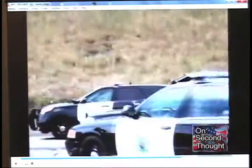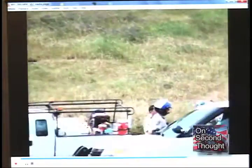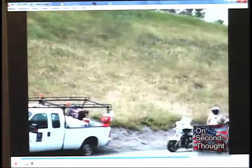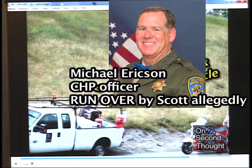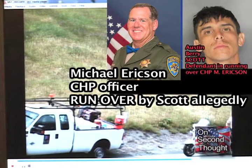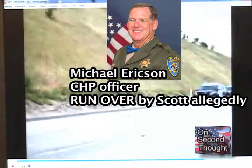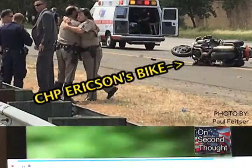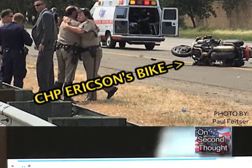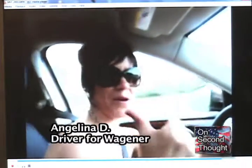What is it, a stolen vehicle? There's the stolen utility work vehicle. You can see in the lower left corner there as we drive past it. We're going to have a CHP officer that was spotting for speeders a few miles down the road. That's my driver, Angelina. Okay, I'm glad we're out of there.